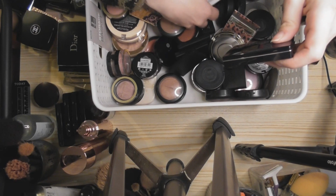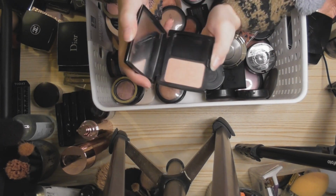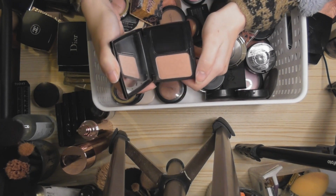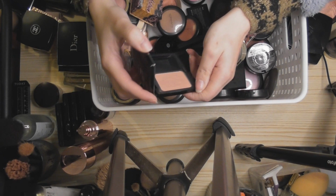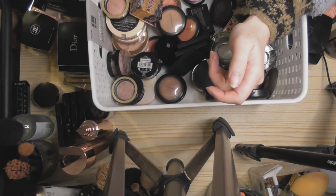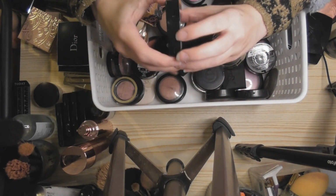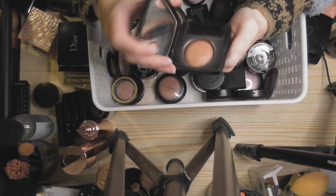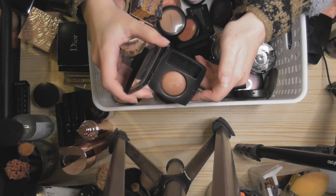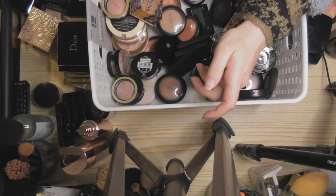I think this might be my last Dior blush. This is in the shade New Beige, which is a very barely there sort of sculpting blush. It is really pretty. My last super high-end blush is this one from Chanel. It's in the shade Evocation, and it's a gorgeous burnt terracotta. So pretty. I love it a lot.